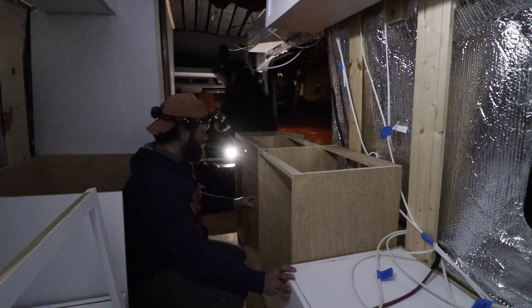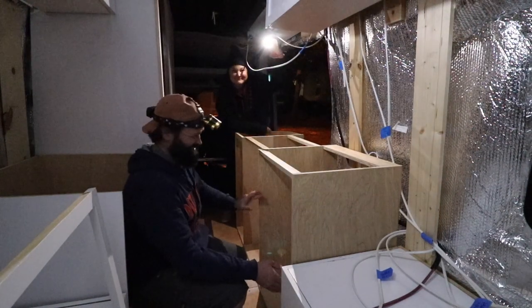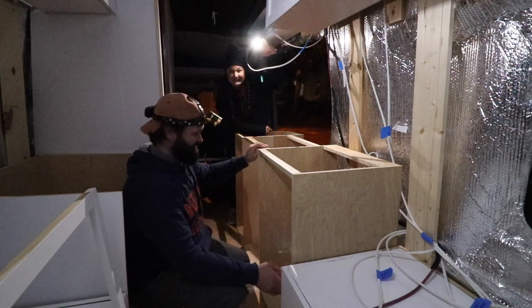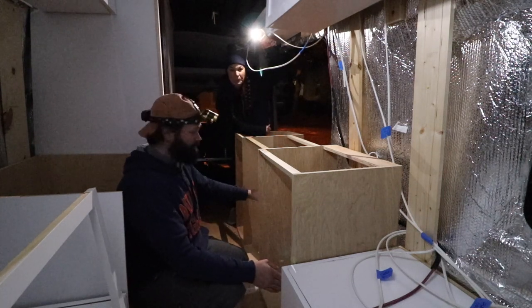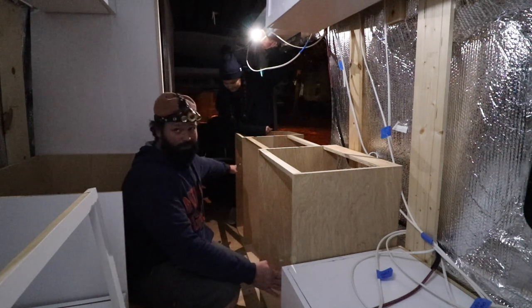What we have took a lot of work. We have a kitchen counter! A lot of discussion. But we have our space for our refrigerator, space for our cabinets to the right size, and our space for our propane.